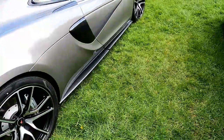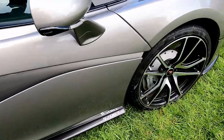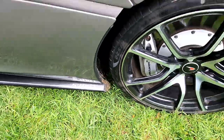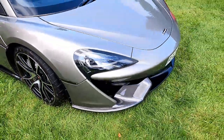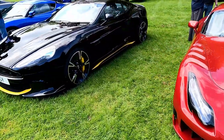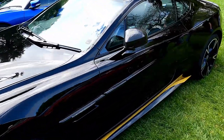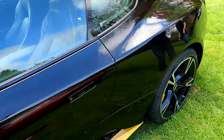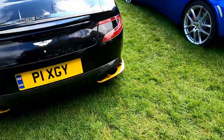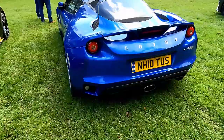Me and my friend have just been having a chat, Paul, because the one thing about McLarens is we really don't know that much until you look on that little side panel. You don't actually know which one you're looking at, this 570 GT. Looks like over 400.